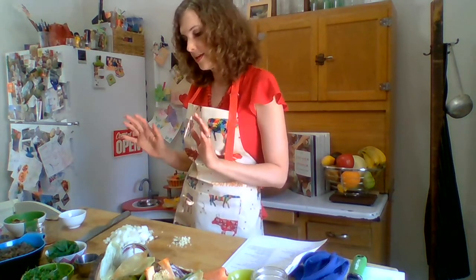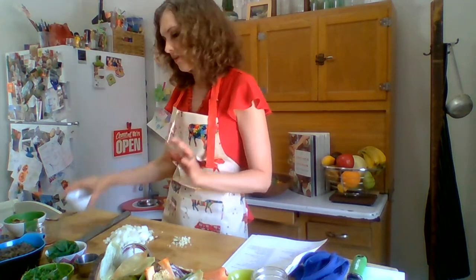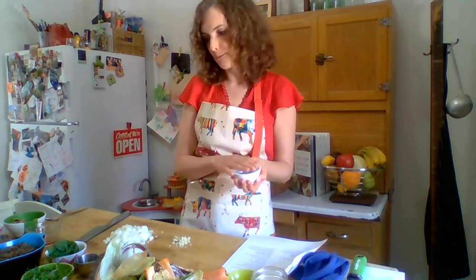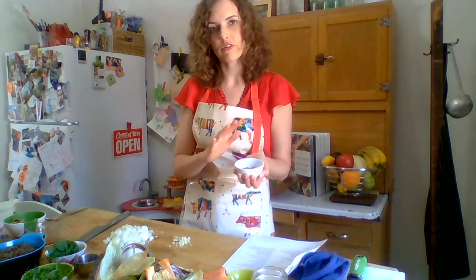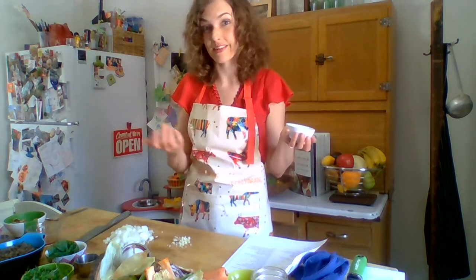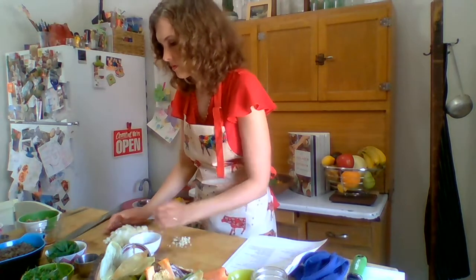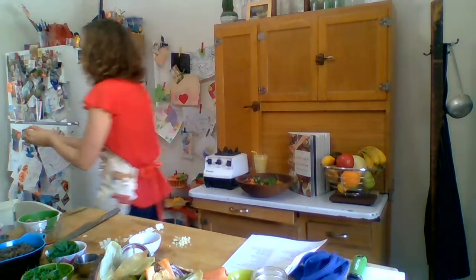So I've got the onions, I've got the garlic, I've got my spices. So there's oregano. All of this is listed in the recipe, so check that out. Again, you can mix this up, chili powder, whatever you like in your taco seasoning. You could even use a pre-made taco seasoning if you have that on hand. That's cool too. And we'll add that in.